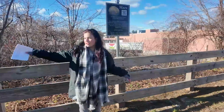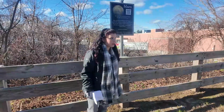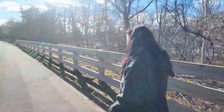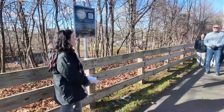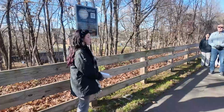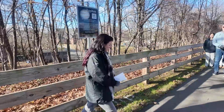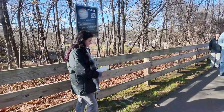Now we're going to go off to the planet Jupiter, and we're also going to travel through the asteroid belt, so be really careful for any floating debris. We've now reached the planet Jupiter, and we're 484 million miles away from the sun. So we're pretty far out. It's the largest planet in the solar system. It is named after the king of gods in Roman mythology.